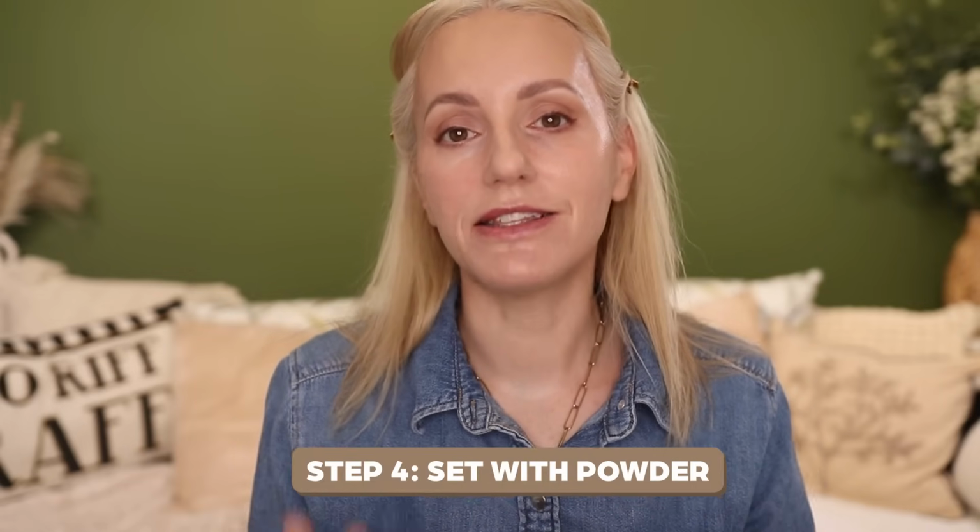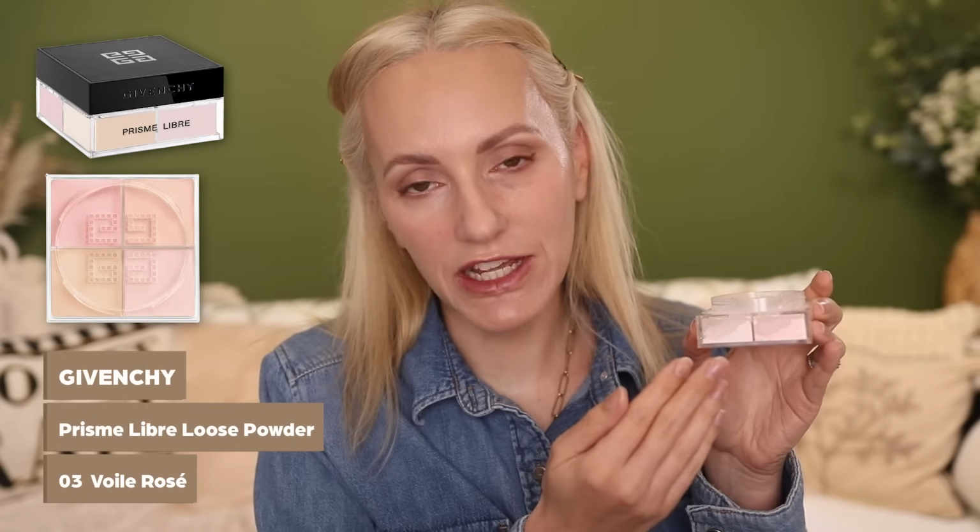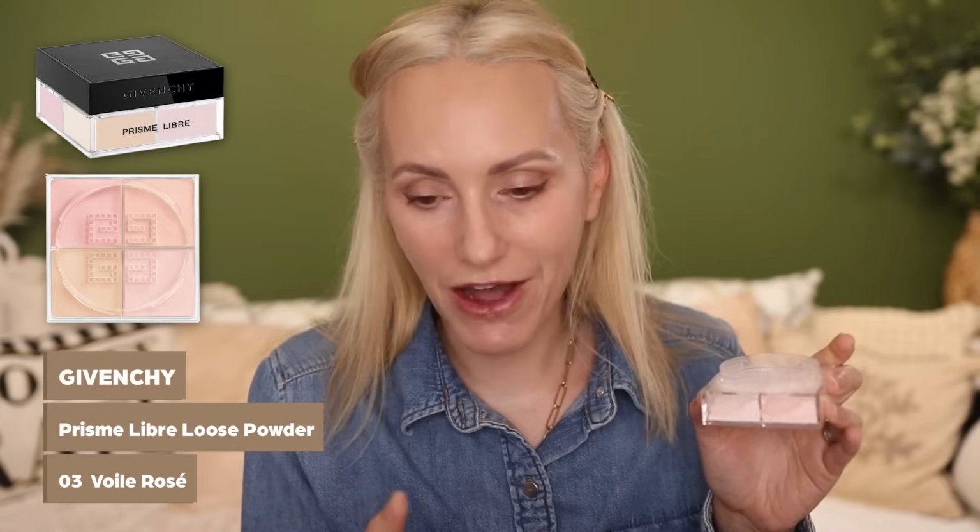Step 4 for me is all about making sure that all the products that you've just applied are set in place and do not move throughout the day. So I'm going to use a loose powder. Mine is from Givenchy. It's the Prisme Libre loose powder. You can use whichever powder you have to hand.